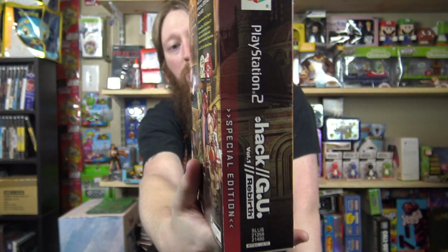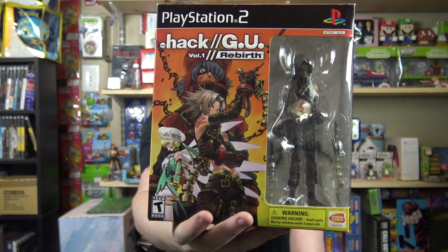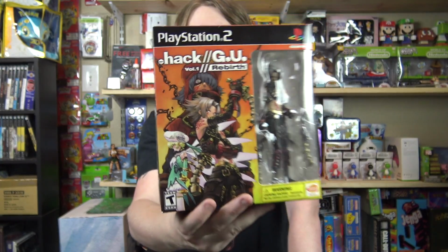Very cool set. This one is opened, but it is fully complete, and I got this from a local game store for $100, which is actually a very, very good price for this. I have seen them sell for over double that on eBay, so I was very glad to find this one in person.